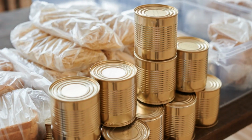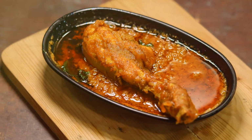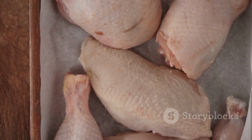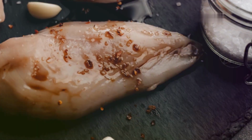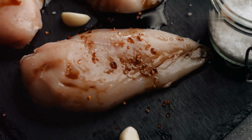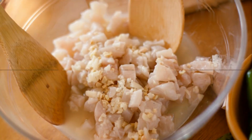As you can see, there's no end to the ways you can use canned chicken. It's a versatile ingredient that can be used in a multitude of dishes, making it a valuable addition to any pantry. So whether you're a seasoned prepper or just starting to build your emergency food supply, don't overlook the humble can of chicken. With these cooking ideas, canned chicken can indeed add variety to your meals during emergencies.